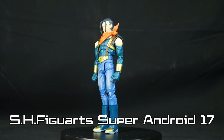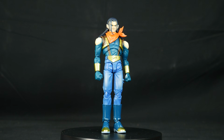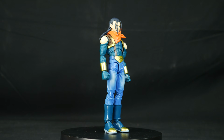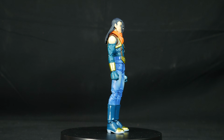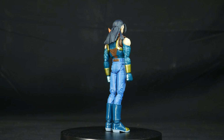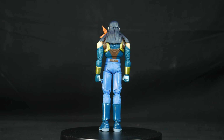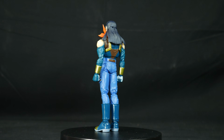At number 4 is the SH Figuarts Super Android 17. Now this is a great figure. Holy crap, I wasn't expecting this thing to be this good, and I'm so happy he is. I'll go over him more in my review because I don't want to spoil my full thoughts on him, but just know he is amazing, especially in his articulation and accessories. Bandai absolutely nailed it here.